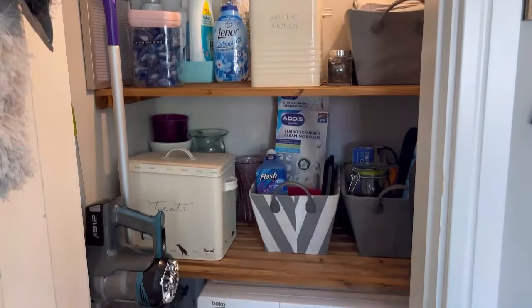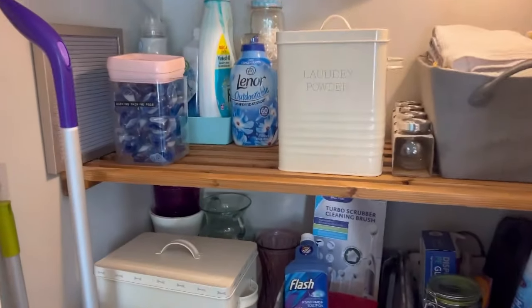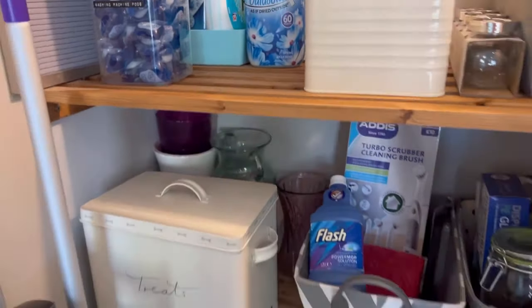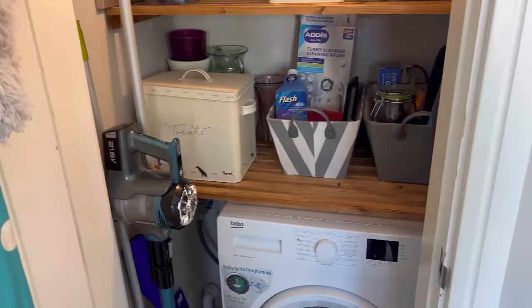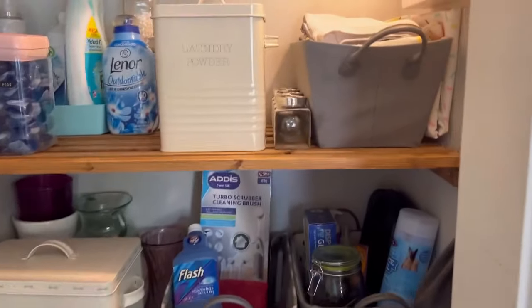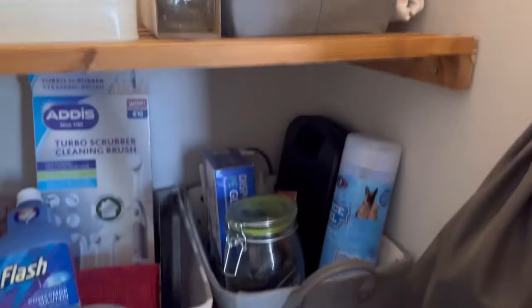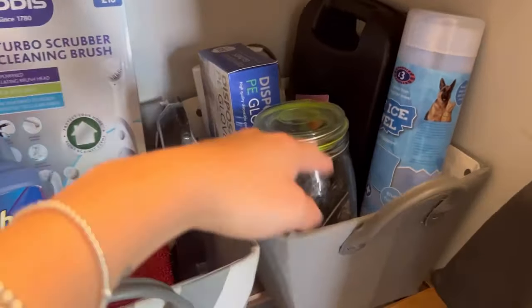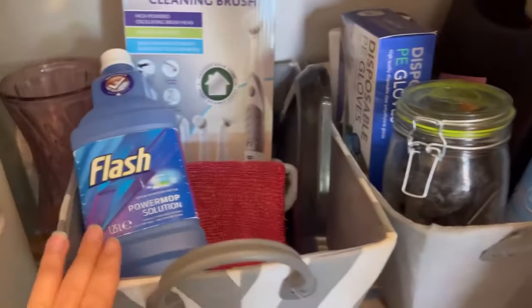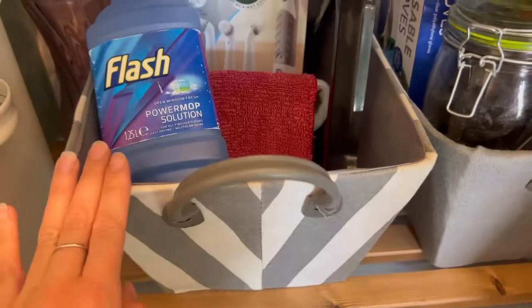This cupboard is looking much better, much more organised. These shelves, Ben put them up for me a couple of years ago, and it has changed this little cupboard completely because it gives us so much more storage options. And then we've just got a few baskets here. This one has got our tea towels in, and we've got the dogs' bits and bobs in here, just the poo bags. And then we've got the mop head, the cleaning brush and things like that in this basket.